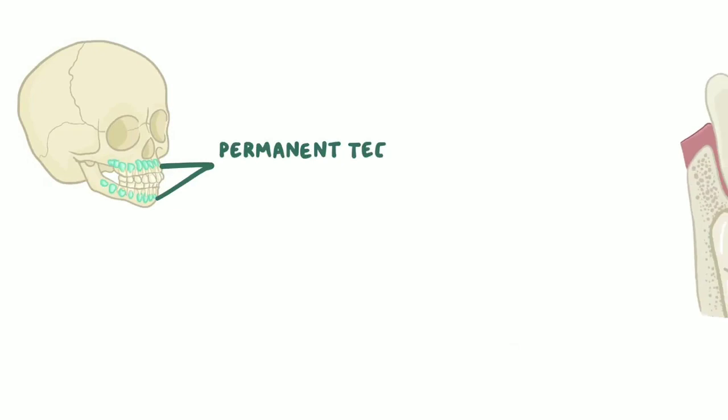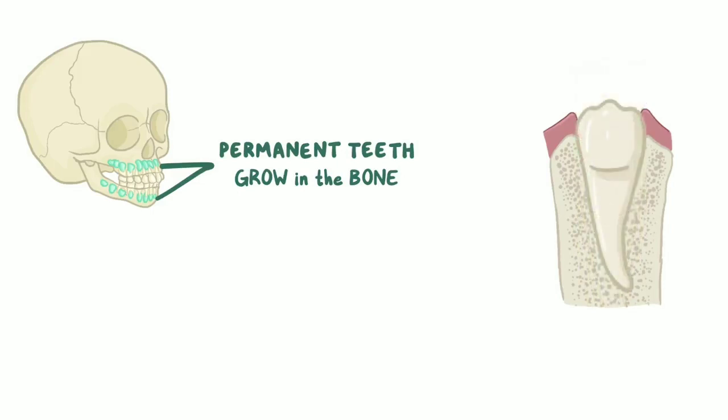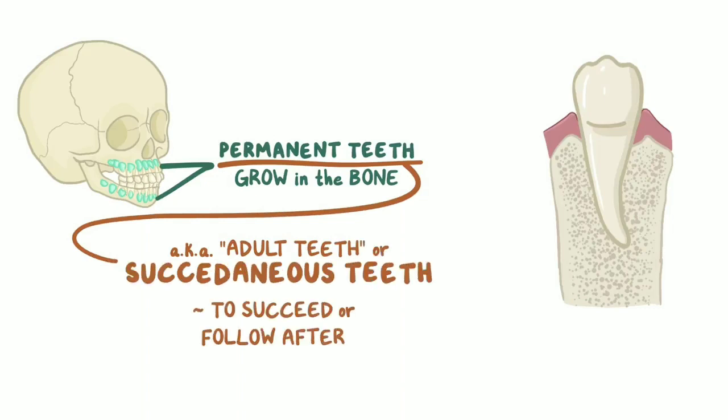As the permanent teeth grow in the bone below the deciduous teeth throughout childhood, the roots of the deciduous teeth begin to get absorbed into the gums. This loosens them and allows them to fall out, making room for the permanent teeth to take their places. These permanent teeth are also called the adult teeth or the succedaneous teeth, which means to succeed or follow after. Usually, children begin to lose their teeth starting around age 6, and the process finishes around age 12.